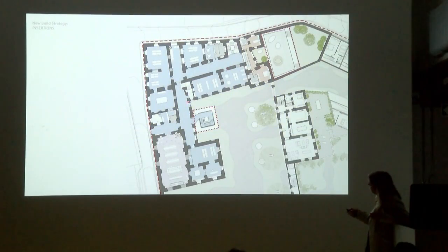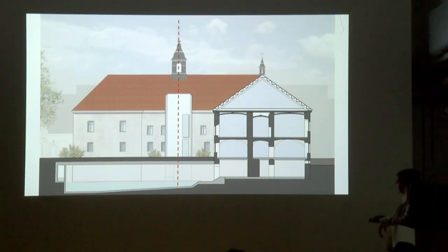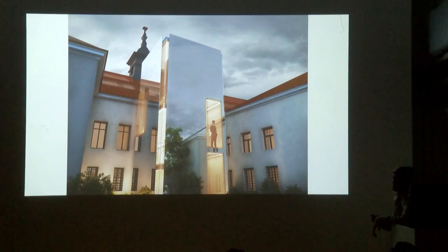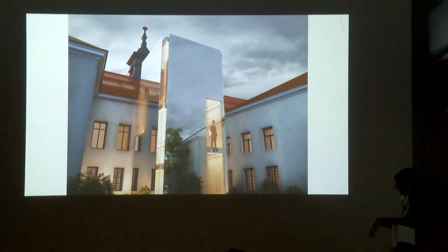So for example, this one building, which is essentially just a fire stair and a lift, the way we treated it, we created a building, an object that sits in front in line with the tower, and essentially by creating a reflective surface, we were reflecting the Baroque rather than mimicking it. And we were playing with the historical buildings rather than trying to imitate them, or actually trying to be disruptive. We just didn't feel that we needed to go that way.